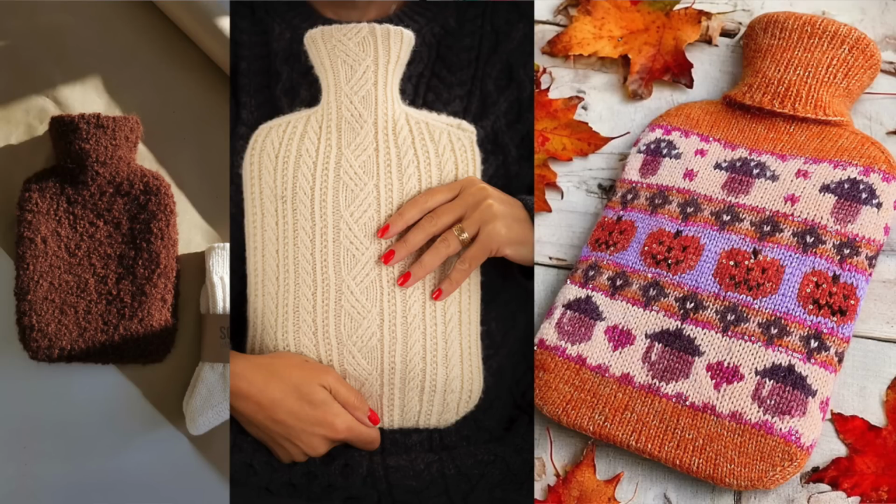If hot water bottles are more your thing, sewing a hot water bottle cover is really quick. Or you can knit the cover. I've seen some great knitted versions of these, using color work, using cables, even textured yarn. Weirdly though, I know two people who have been pretty badly burned by hot water bottles leaking or breaking, so for me personally, I'm too scared of them now. I just stick with the microwave ones.